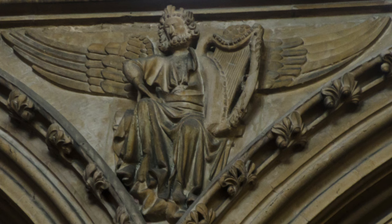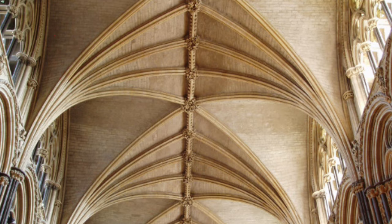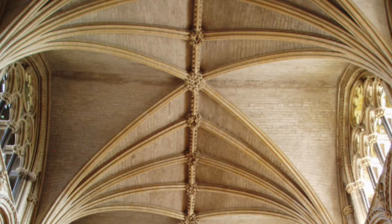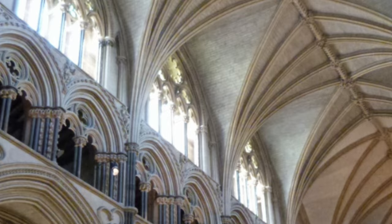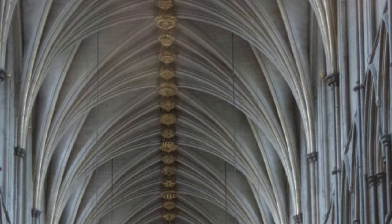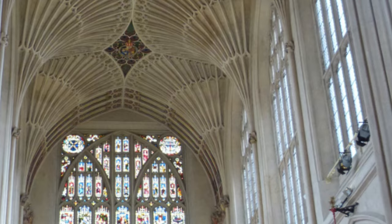The vault which soars over the Angel Choir is a further simplification of Lincoln's vaulting tradition, which became very influential. It is essentially the nave vaults with the liernes taken out, probably because the bays are narrower and they were thought unnecessary. It has a kind of palm tree effect, something that would become very common in English architecture, such as at Exeter, Westminster Abbey's nave, and perhaps even Tudor fan vaulting.